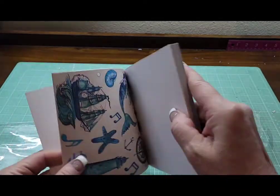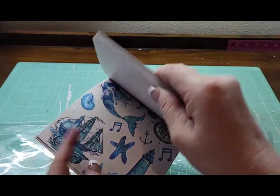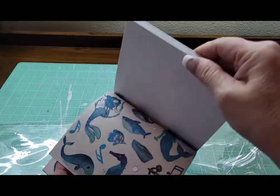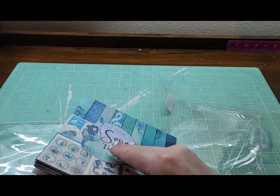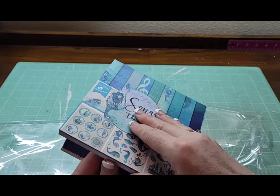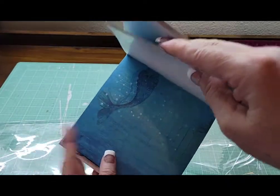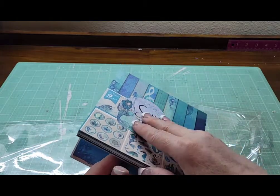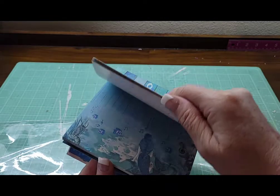Oh, look at the little whales. Okay, this is cool. So my whole idea was that I would be able to mix the 6x6 with the 12x12 in order to do whatever project I ended up doing. And I'm actually thinking maybe I do a mini album with a pull-out journal in the back. I think that's what I'm going to do.